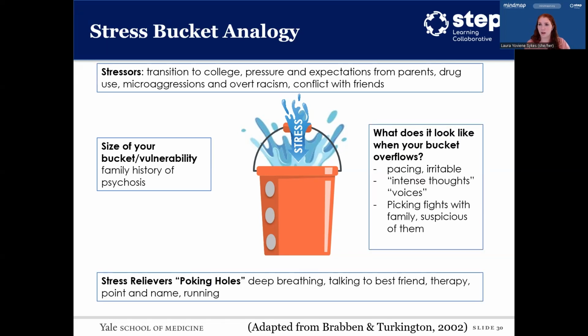An example of what this might look like could be maybe someone has an awareness that they have a family history of psychosis, or maybe they don't. So maybe we don't even touch on the size of the bucket piece, but they're able to identify, okay, yeah, no, it all started a couple months ago. I just started going off to college, and I just feel so much pressure from my parents. And maybe they share that they use cannabis or something, but then they tell me, oh, Dr. Sykes, I don't think that goes in the stressor category. That's how I cope. And so we might agree to disagree there.